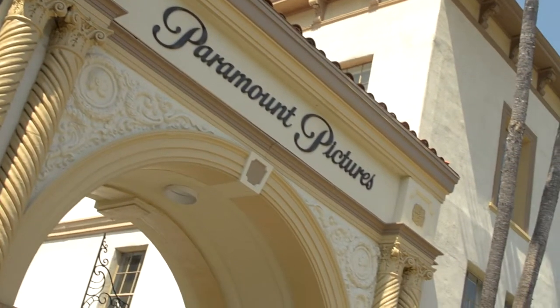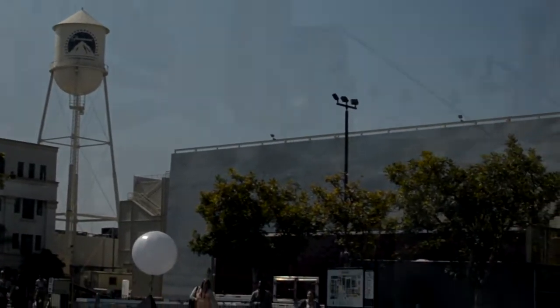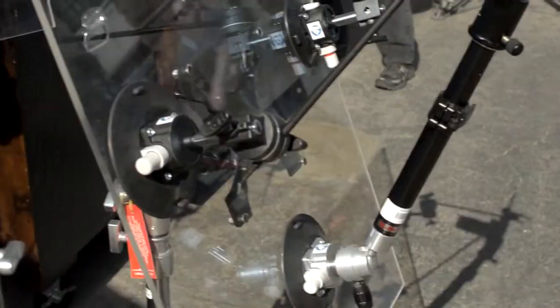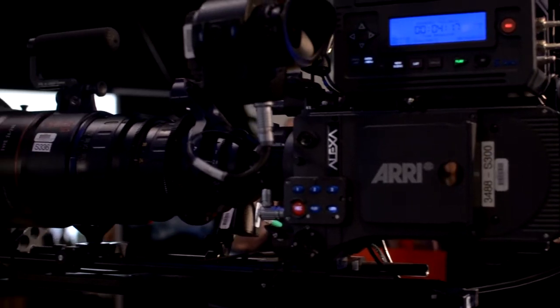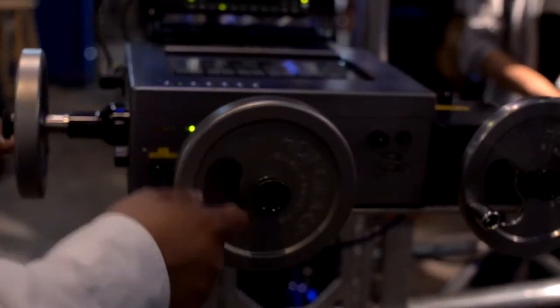I wanted to give you just a splash of some of the things I saw at Cine Gear Expo 2012. I wanted to show you some of the gear that will enable you to get more dynamic shots when you're mounting your camera in places other than a tripod or handheld or shoulder mount. Say, for example, you have access to this beautiful Arri Alexa camera and you want to be able to mount it up somewhere higher than you are, but still be able to control it from the ground.